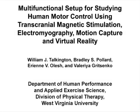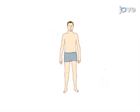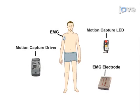The overall goal of the following experiment is to illustrate a generalized technique for synchronizing multiple data streams that are recorded during human biomechanical studies. This is achieved by using electromyographic and motion capture signals to generate an analog synchronization event that can be independently recorded by two or more systems.